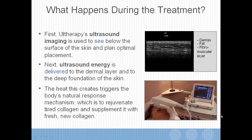So the first thing that happens is the transducer, the handpiece, is placed on the skin, and we get this image, and this is the ultrasound image, and this is the depth. This is the upper layer of skin, and this is how deep the ultrasound energy is delivered. And we'll choose that area and then activate the ultrasound energy to be delivered along this specific line. And at each point delivers energy that then tightens the skin, and that heat also triggers a wound healing response that results in new collagen formation.